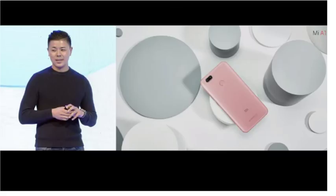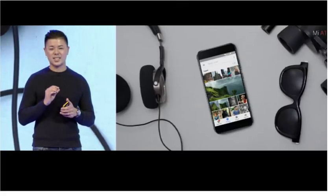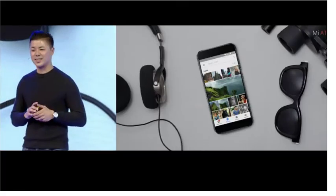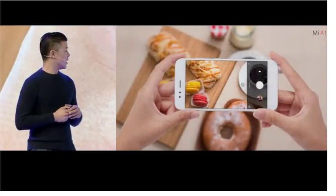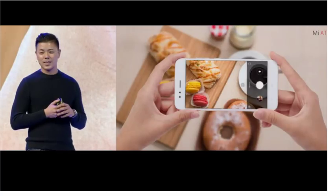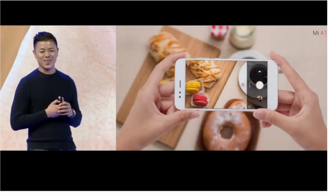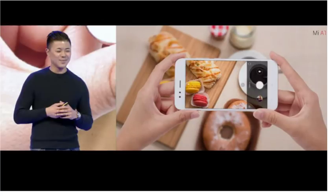For those of you who have wanderlust and love to travel, you might find that the black Mi A1 is a sleek addition to your travel kit. And for those of you who love taking photos of food, this is very similar to the breakfast I had this morning. The gold Mi A1 is a great complement.